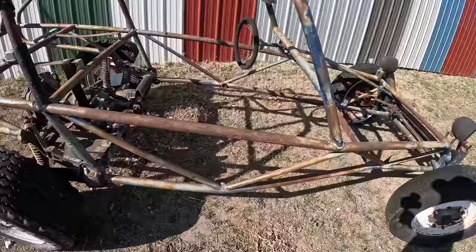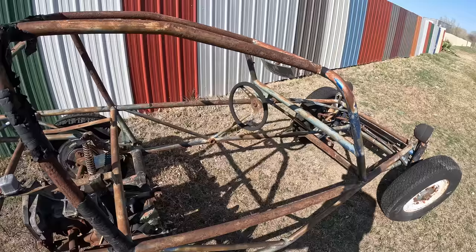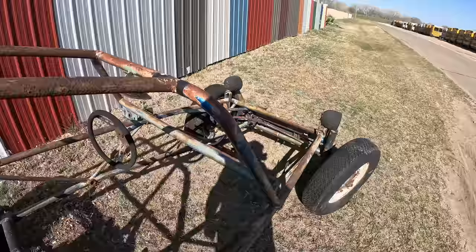Someone's cut the bottom out of it. Needs a little bit of work. The steering shaft's a little bit bent. I might have done that when I was getting it out of the pile, but I know the steering linkage up here, I didn't touch that. But it just needs a lot of work. It'll be a fun project for him in general.